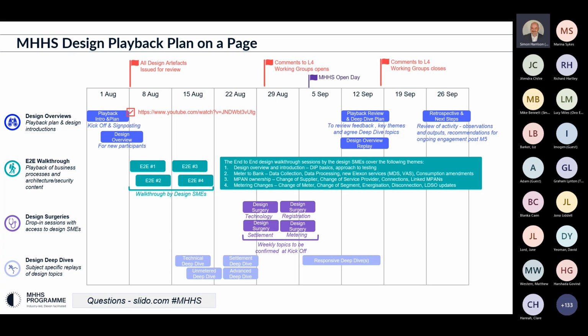And then there's an opportunity in the darker purple for people to have multilateral discussions with the lead SMEs from the program in technology, registration, settlement, metering, wherever it would be. And the approach to these is we will be opening up Slido before each of these sessions for people to log questions. So they'll be able to say, well, I've been going through the design, I've got a bit of a concern around this settlement report. And that would then give the SMEs some time to prepare an answer. Questions will be taken in the meeting.